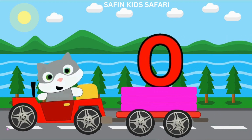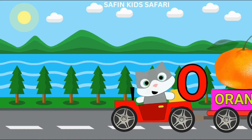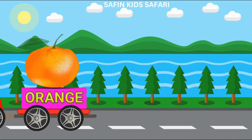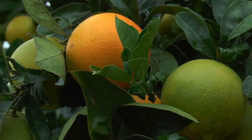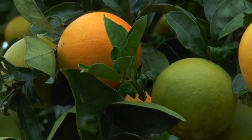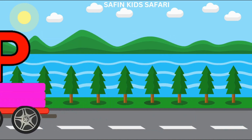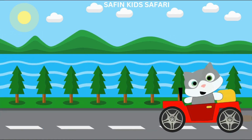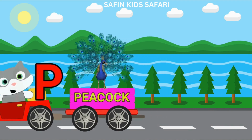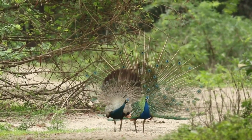O. O for orange. Nice orange. P. P for peacock. Nice peacock.